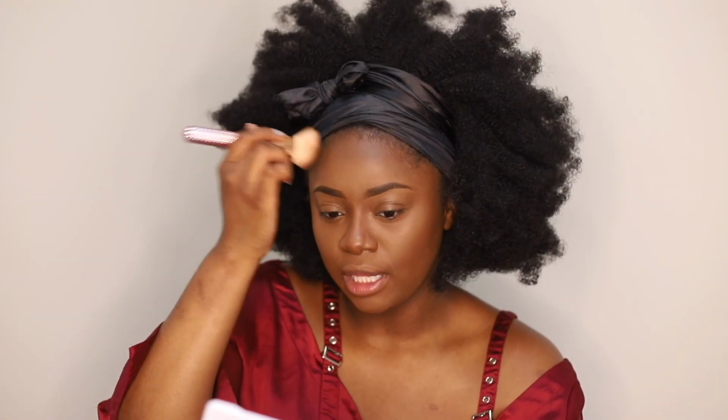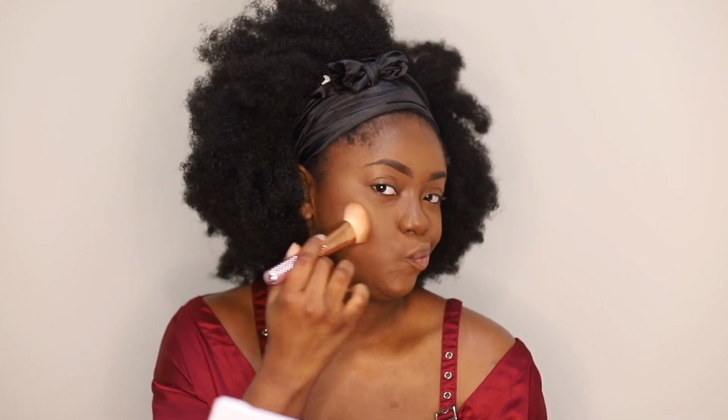When it comes to contouring, you definitely want to slowly bring it closer to the middle, like bring it down and close to the middle so that there's no harsh lines. You want to blend out any harsh lines. You see that? First of all, contouring is easily my favorite step in makeup now. I feel like it does so much for the face.